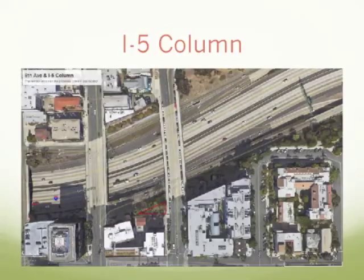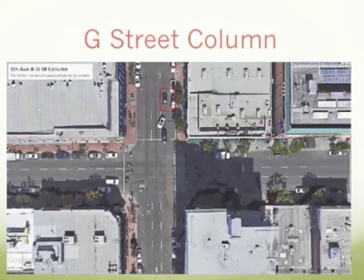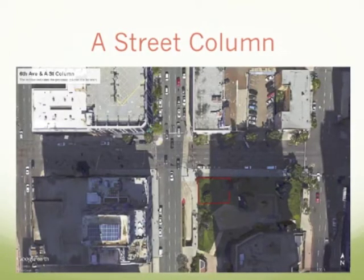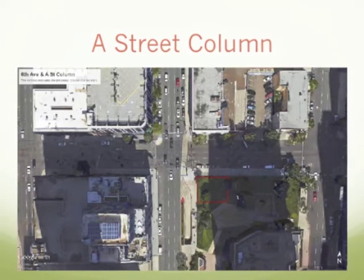Only 3 of the 7 columns have special considerations to be made. The column at G Street would need to be built in the road, which would create the need for a temporary traffic merge at this point. To accomplish our design strategy, a 400-foot column would need to be built at A Street in order to rise above the 365-foot buildings to the south.